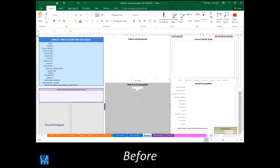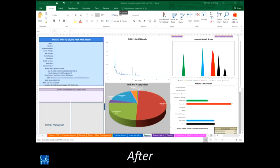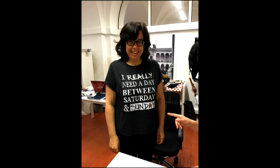Okay? So before you paste the AMDIS report in, the worksheet looks like that. After you paste it in, you get all the nice diagnostic graphs. This is the graph we use to analyze or identify the tree saps, the peak area pie charts that Blythe showed you, and then diagnostic information about the amount of aging of the lacquers down here. There are many more graphs, but I just wanted to show you those.